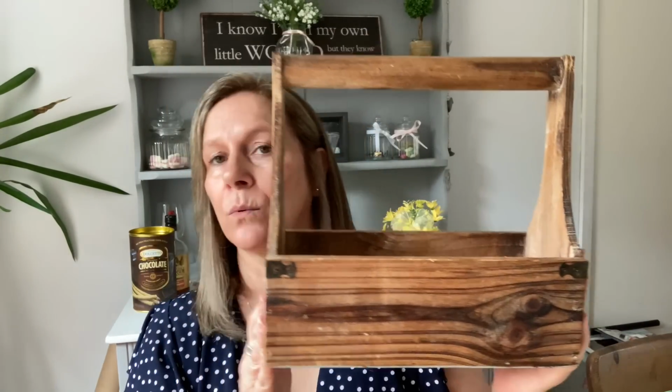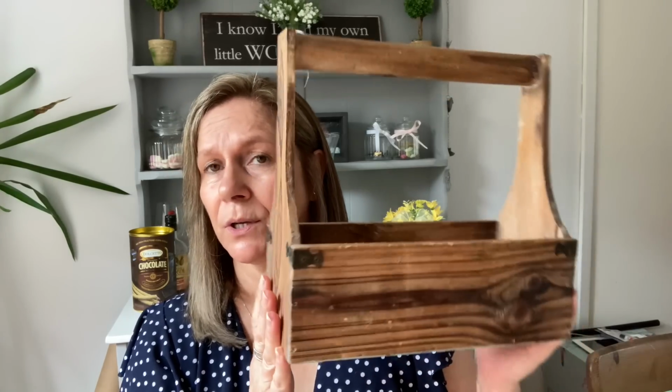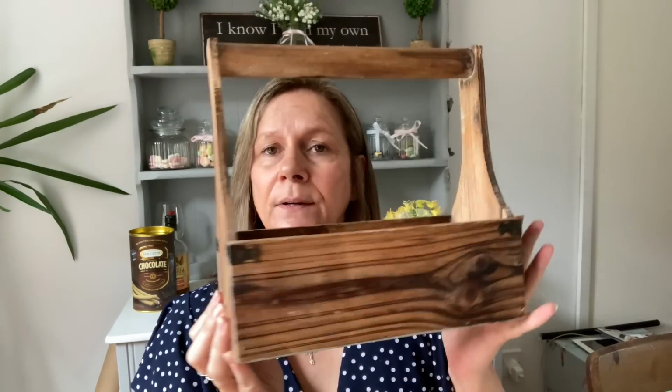I picked this up from a car boot, and this was £3. It's a little tool caddy. You know me, I like anything like this, so I've picked this up and I will do something with that, you know, with my flowers and stuff.